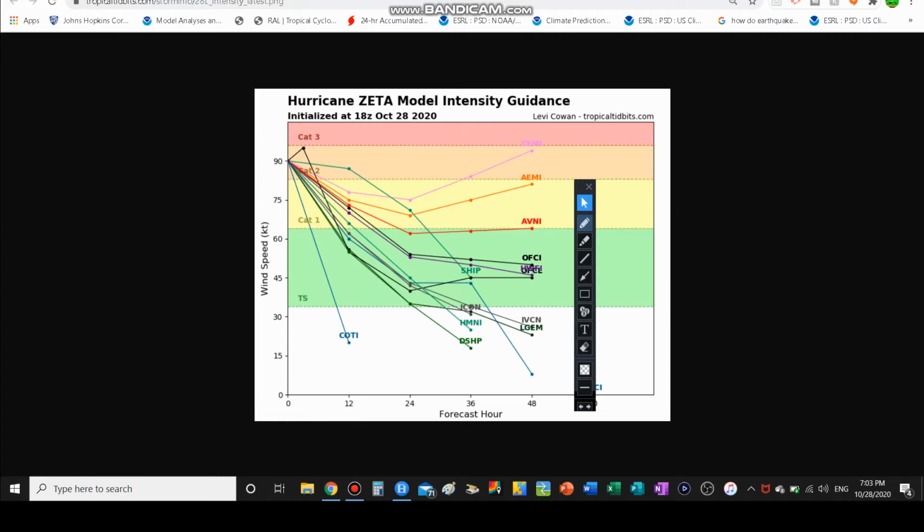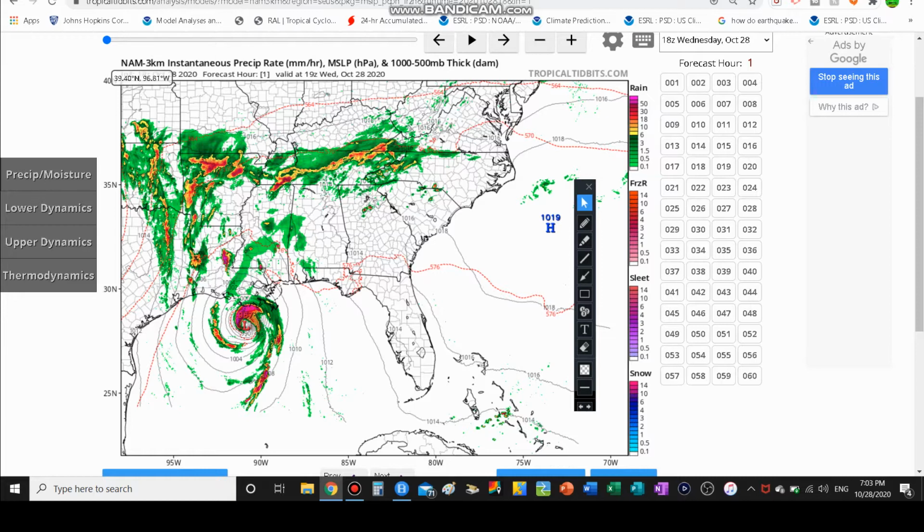And again, your intensity guidance is pretty much self-explanatory as well. It will pretty much be going downhill, because the storm will be weakening as it makes it down shore.